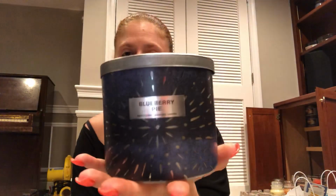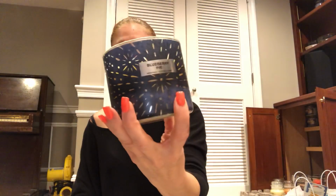Ladies and gentlemen, blueberry pie. I know that you're either loving it or hating it. Now look how cool that is. It looks like the 4th of July, doesn't it? When it lights up, just like with the lights from above, which by the way are giving me awful shadows. I look 100 years old. But anyway, I'm in the basement. It lights up like this when it's burning. It's so pretty.